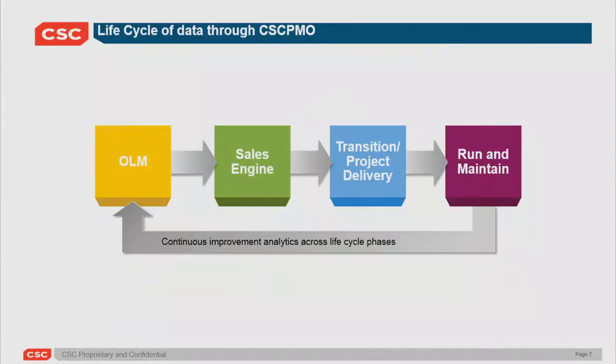And so that's the life cycle of data, if you will. We build a widget that we're going to sell to solve a business problem, an offering, and then we sell it. And so that information, as we sell, win a deal, we then transition into an execution mode of that information. So the information flows through the tool quite nicely so that you don't have a lot of repeat data entry. And then run and maintain, the account team that lives on a typical outsourcing deal will use the information that's passed through the system from the other stages.